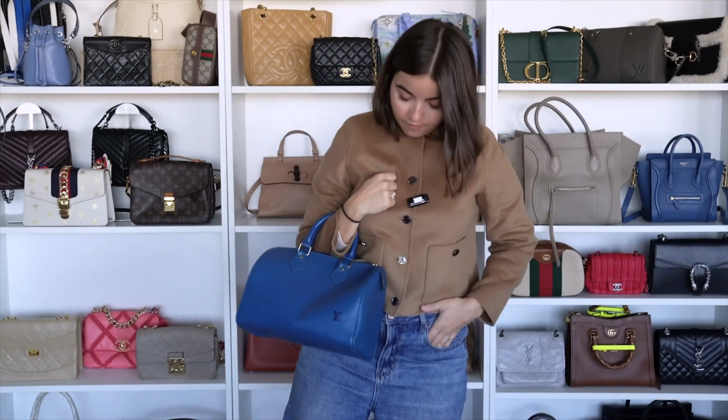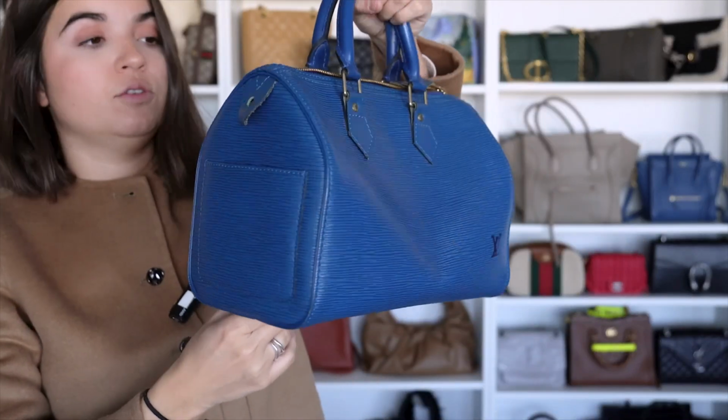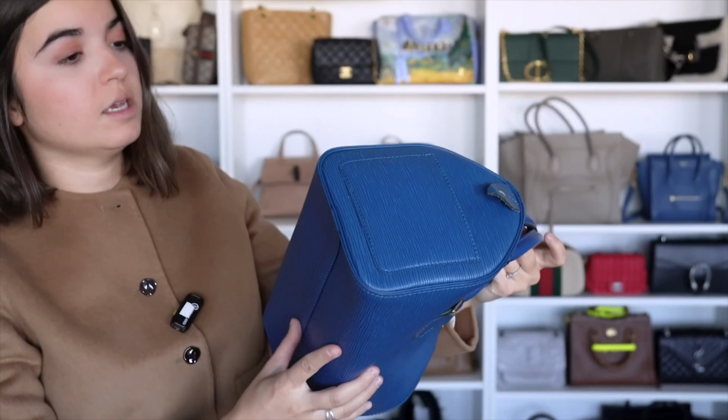Next, on Louis Vuitton bags, we have this beautiful Speedy 25 in blue epi leather, but it's not the navy blue, it's a very kind of a bright blue. First time I have this one, I'm so happy. This one is gorgeous. I love epi leather bags, as you know. I have personally two.